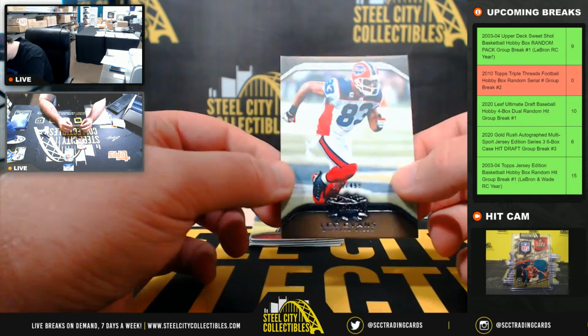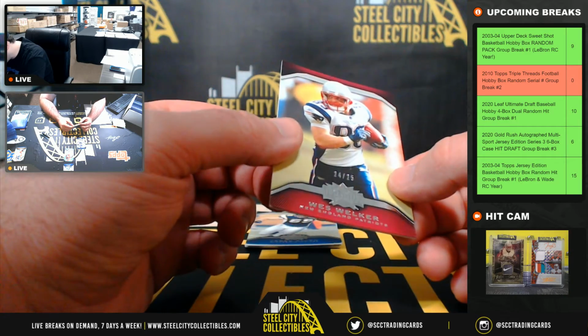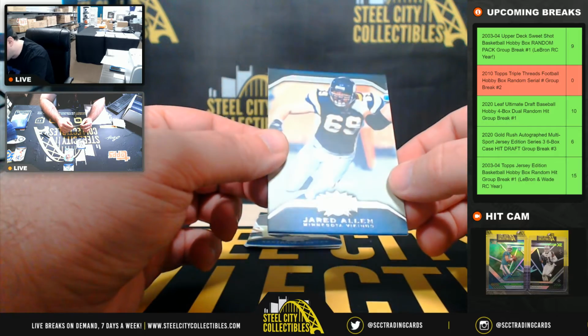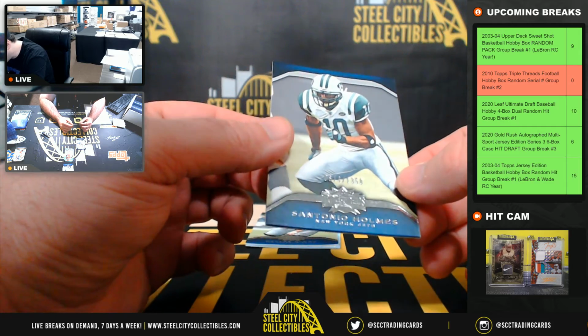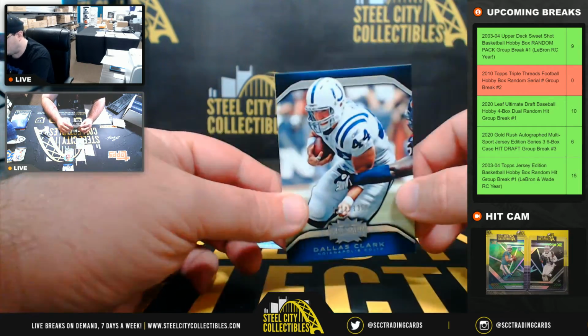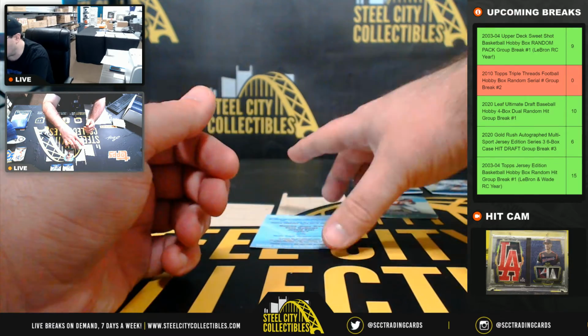Lee Evans, 399/499, going to 9. Wes Welker, 24/25, going to 4. Jared Allen, 960/1350, going to 0. Santonio Holmes, 613/1350, going to the number 3. Dallas Clark, 211/1350, going to the number 1.